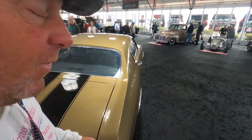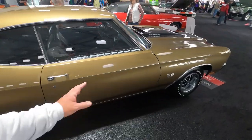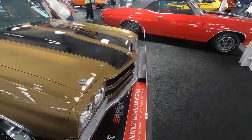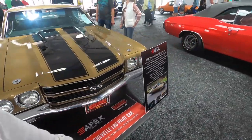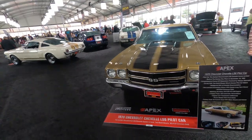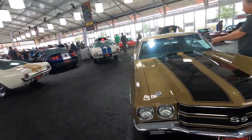Because it was actually built in 69. Black interior, gold exterior, cowl induction. It's just a beautiful car. So, matching numbers, just beautiful.